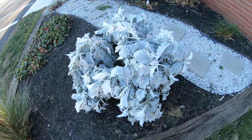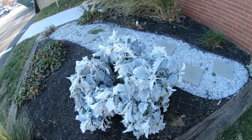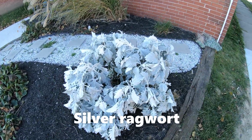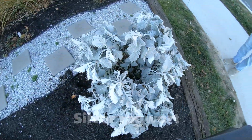Tony, what are these? Is that a real plant or is that fake? I don't remember what they're called, but I just find this interesting that this is like white. I've never seen this before.